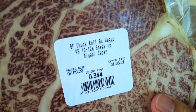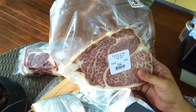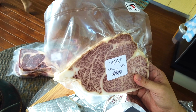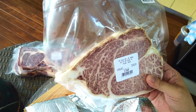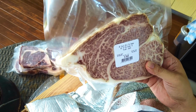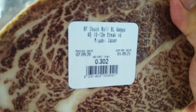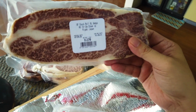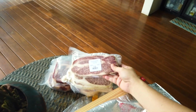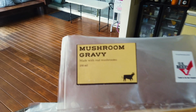This one is the Wagyu. This one is the chuck roll Wagyu A5 10 to 12 gram steak, Miyabi, Japan. So for this is from Miyabi, Japan. The Wagyu. We have the gravy, the mushroom.